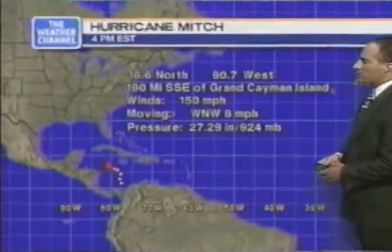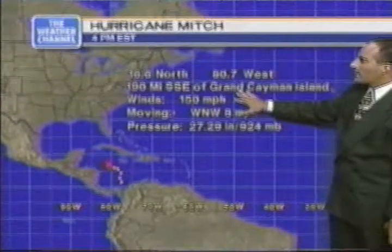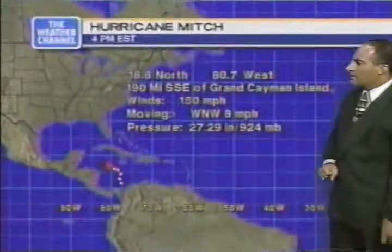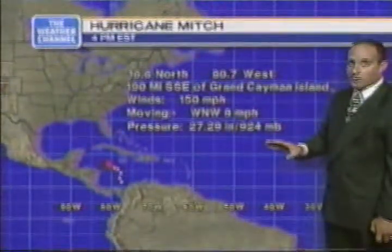Here's your advisory from the Hurricane Center as of 4 o'clock. 16.6 north, 80.7 west, 190 miles south-southeast of Grand Cayman Island. Winds at 150, so it's only 5 miles away from being a Category 5 hurricane.